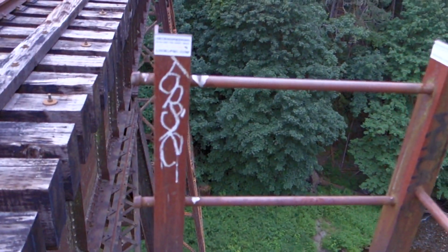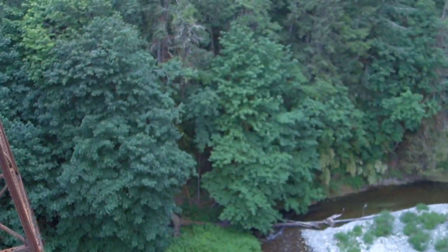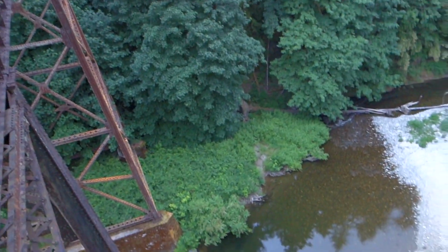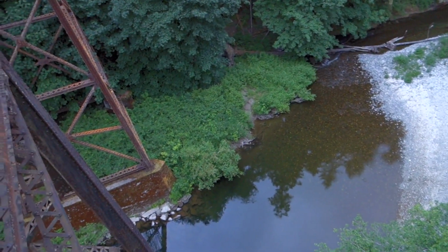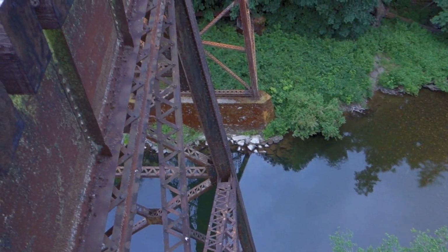Meanwhile, I'm waiting for a bit more color to arrive in the sky. It's just me and the crows and the river. Sure is beautiful. Just really like that color.